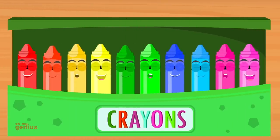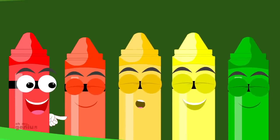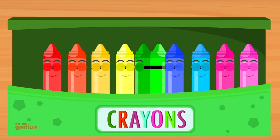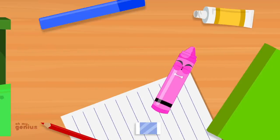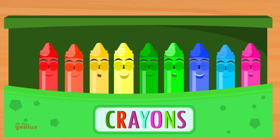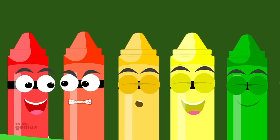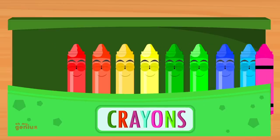And the bed, and the little one said, "Roll over, roll over." So they all rolled over, and one fell out. Nine, nine. There were nine in the bed, and the little one said, "Roll over, roll over." So they all rolled over, and one fell out.